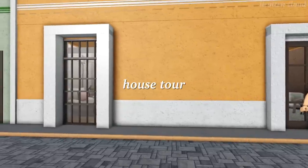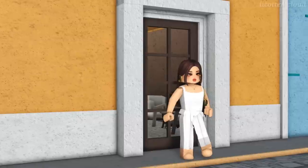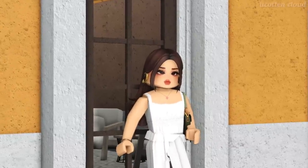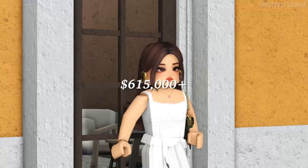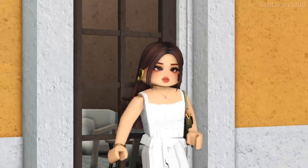So first things first is the outside of our Airbnb. It's gorgeous. You might be like, it looks like a very small house. Actually, it's kind of like a mansion. And this is over $615,000 it took to build. So I'm very excited. Let's go inside, shall we?